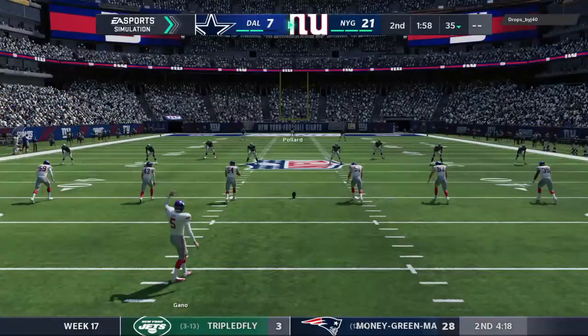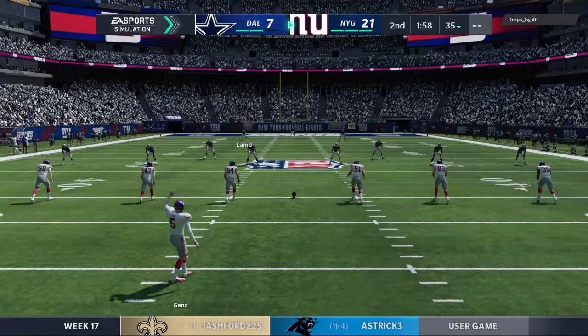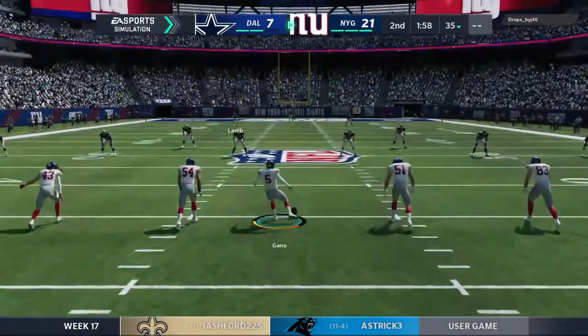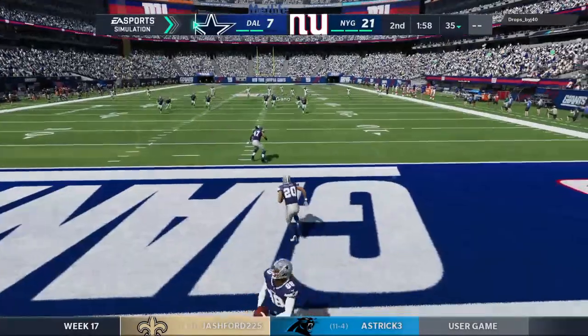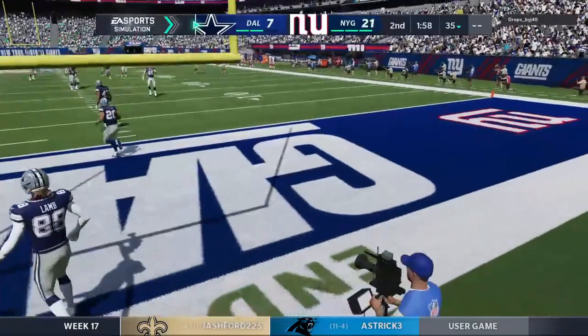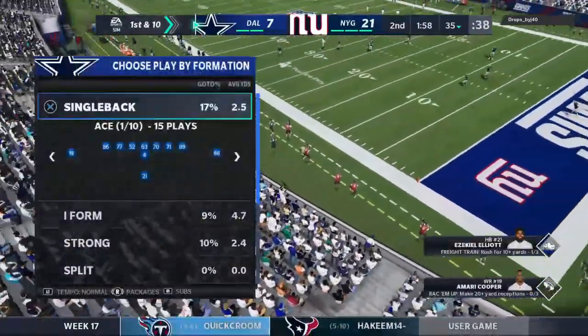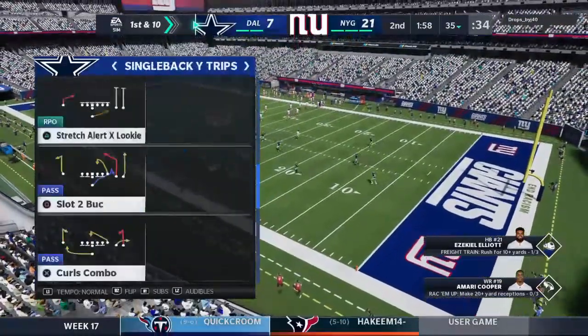Graham Gano set to kick off. Gano now following the touchdown, here to kick it away. C.D. Lamb on the return. The Cowboys take over 1st and 10 at their own 35-yard line.